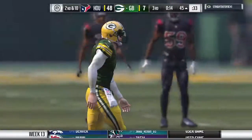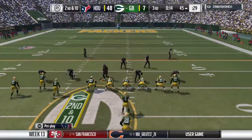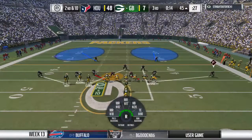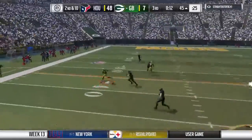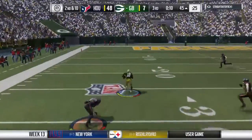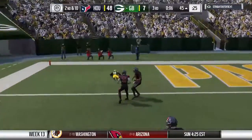And Patrick Peterson there getting his hand on another one. And that's multiple times in this game where he's able to knock the ball away. Are we sure he just has 2 arms, 2 hands? Because it feels like he's almost like an octopus out there. How do you get a pass into a receiver when Patrick Peterson's defending him?